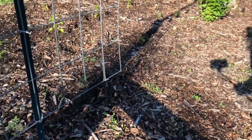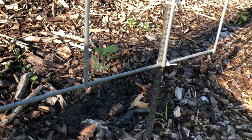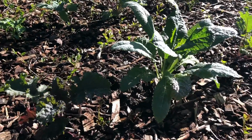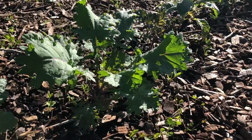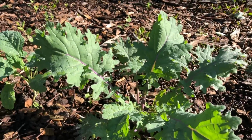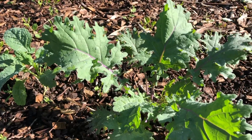Okay, let's go into the food forest. Cherry tomatoes are doing well. They're growing taller. The peppers are definitely doing well. The kale is looking good. This one for sure is ready to pick some off of. This one is ready for harvesting.